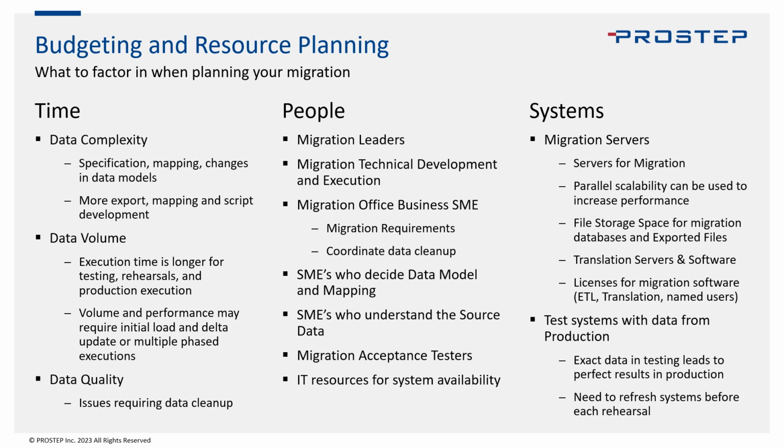Also, the migration office business SMEs. These are then people that are going to gather requirements data, maybe from the different divisions. It could be that different divisions use systems in different ways, and might need unique requirements for their migration. But then also can coordinate the data cleanup. So if there is data that doesn't process correctly, they can go back and work through the business in order to try and get that data cleaned up.